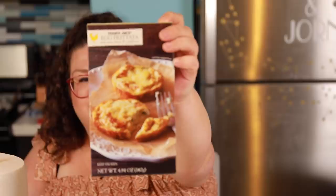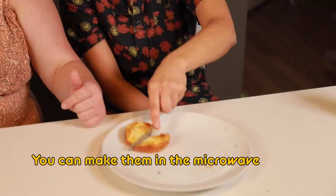These are the Trader Joe's egg frittatas with Swiss cheese and cauliflower. You can make them in the microwave or the oven. We made them in the microwave. The serving suggestion is on a breakfast sandwich. Here, I'll show you. There's not much egg on them. Look at this. The breakfast sandwich is doing a lot of the heavy lifting.